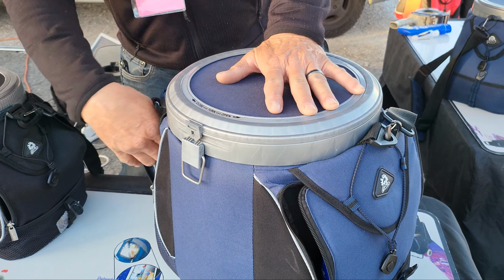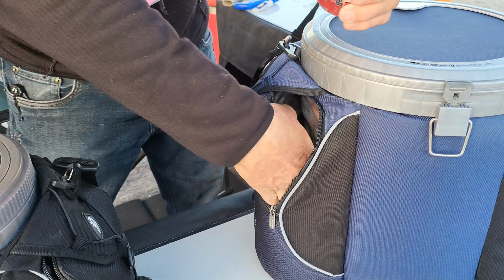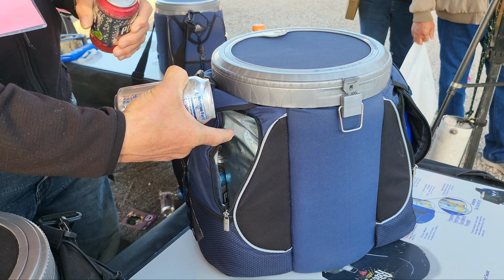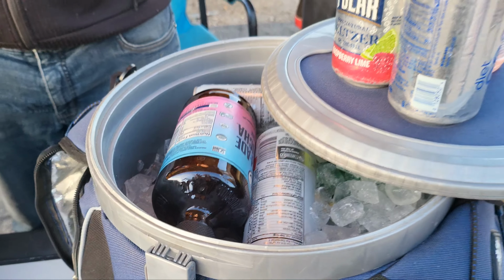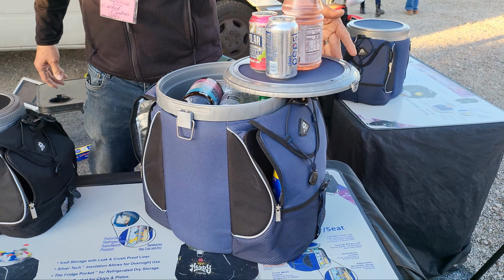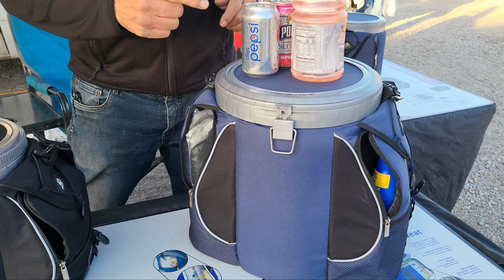Yep. And then it's got a refrigerated pocket on the side. That's where you put your sandwiches and cold cuts or extra cans. You grab it from the side pocket. Oh, yeah. It's still cold. But it holds plenty of weight up there. Pretty cool right there. And when you swing it shut, it's self-sealing, self-aligning.